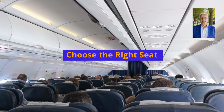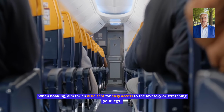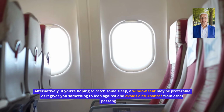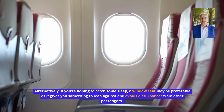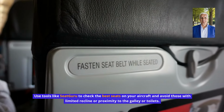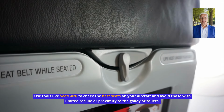Choose the right seat. Your seat choice can make a significant difference in your comfort. When booking, aim for an aisle seat for easy access to the lavatory or stretching your legs. Alternatively, if you're hoping to catch some sleep, a window seat may be preferable, as it gives you something to lean against and avoids disturbances from other passengers. Use tools like Seat Guru to check the best seats on your aircraft and avoid those with limited recline or proximity to the galley or toilets.